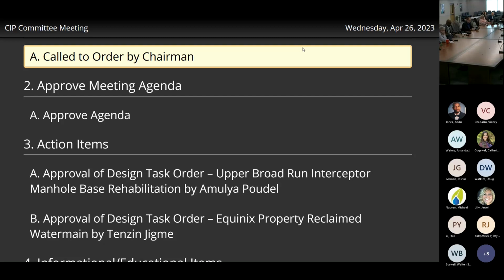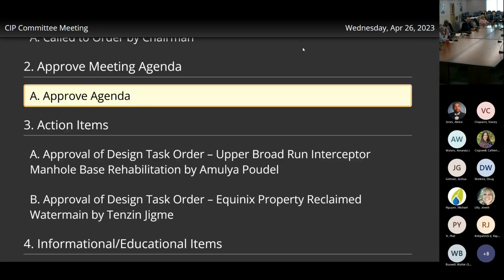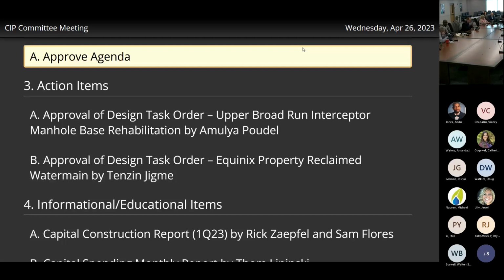Can I have a vote to approve the meeting agenda? I'll make the motion to approve the meeting agenda. Second. All in favor? Aye.